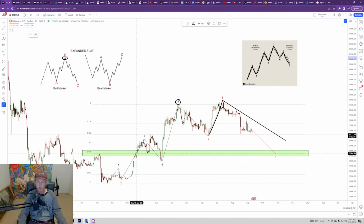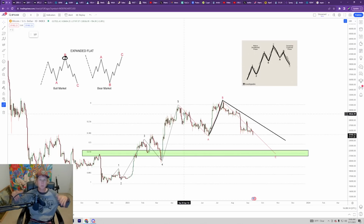So we finished wave 1, wave 3, and wave 5. We have to finish some type of correction on the way back down before we can start that next leg up. Because the great thing about Elliott wave cycles is just because we got our first impulse here, it doesn't mean that the big picture is over. In fact, this is just the beginning of our cycle.